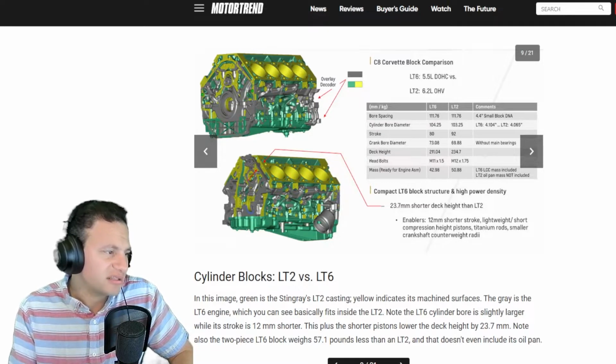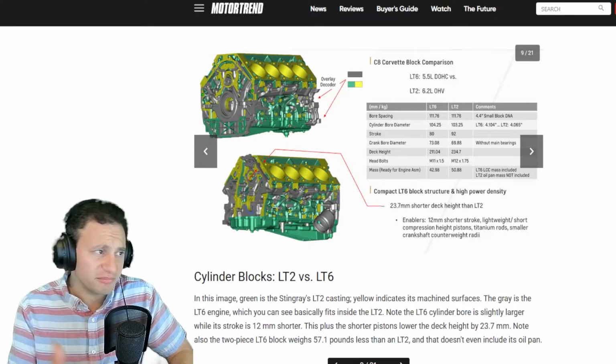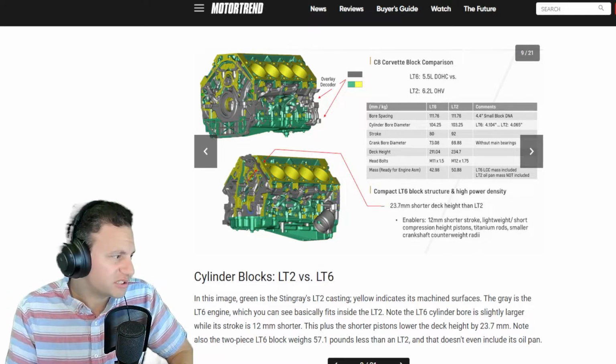So now, more technical things about the block between the LT2 and the LT6. And you can pause the video and read all this stuff, or go to the article and check it out.